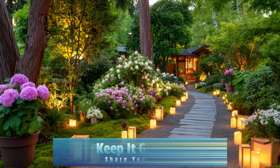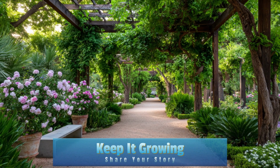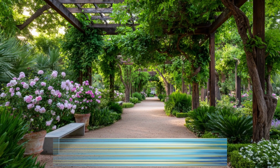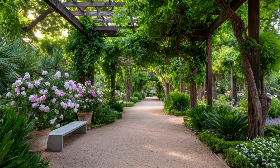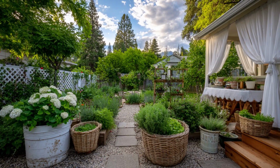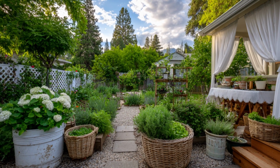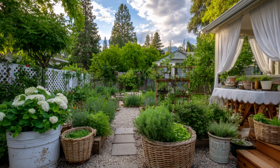Your Granny Chic garden is more than a style. It's a way of living with beauty, sustainability, and abundance. From vintage containers and patterned textiles to fragrant herbs and perennials, each element reflects both practicality and charm. It's a garden that feels timeless, one that welcomes you home while nourishing your senses.